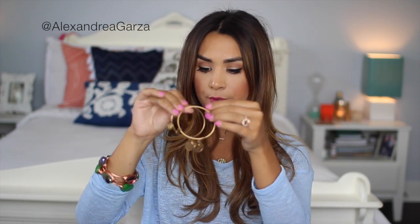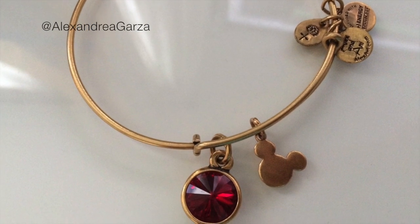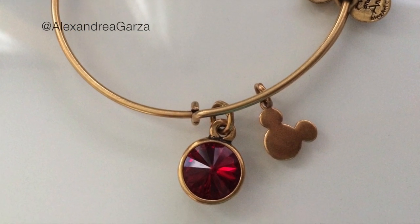And then my last thing is some Alex and Ani bracelets. I had two of these bracelets that I got a while ago from Disney World. I have talked about these before. I just love them. I had the A and the Walt Disney World castle. But then this month I got two more. Another one from Disney that Michael's family got for me, and it's my birthstone, January, and then it has the little Mickey ears. Super cute. I love this one. It adds a little pop of color to these bangles.